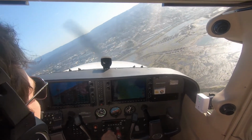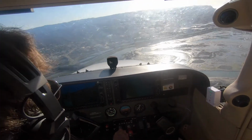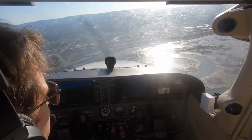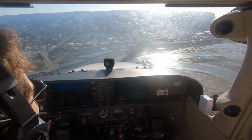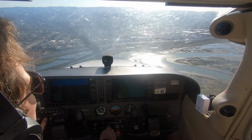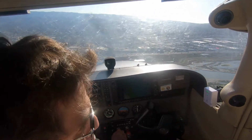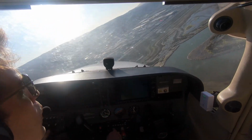Okay, 75. And on base. Very good. Power. And flaps 20. Alright, and turning final. Flaps full.